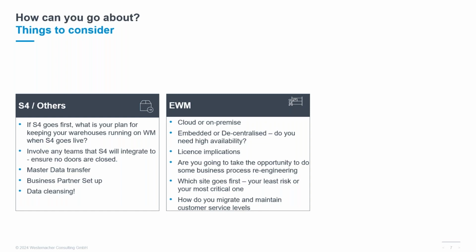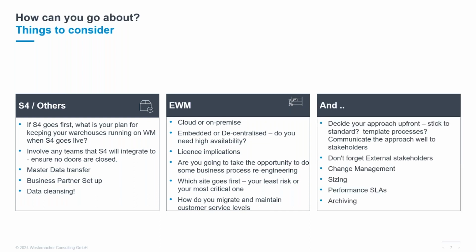And then which site would go first? Do you take your least risk or the most critical one? The smallest or the more complex, or the one that's small and has the most breadth of processes that you will need to use? And then how do you migrate and at the same time maintain your customer service levels that are very, very important for your customers?